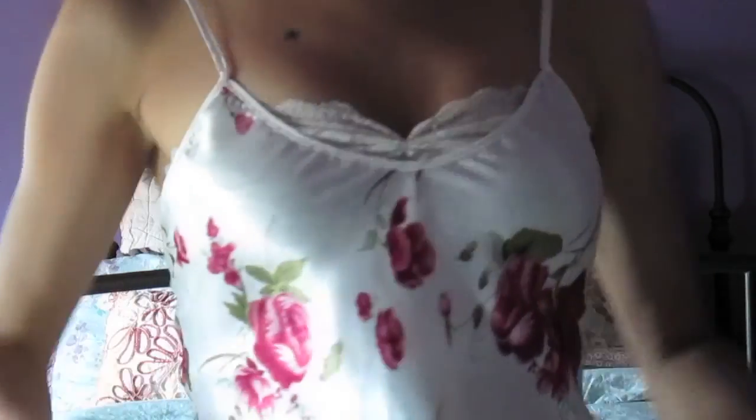Just having a no pants party. Not wearing any pants. Pretty sure a lot of girls on YouTube do that. They just put a really nice cute top on. As you can see here, this beautiful little floral satin top.